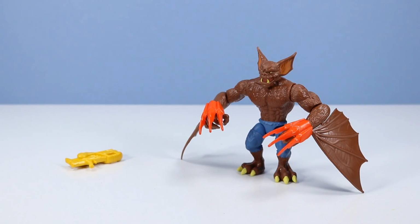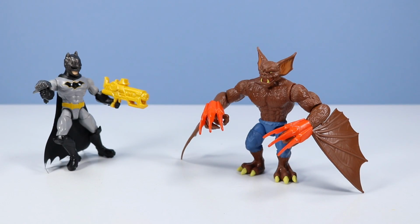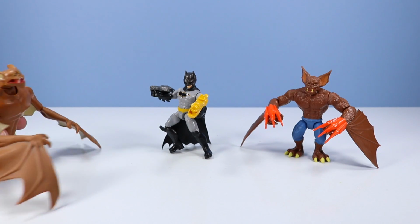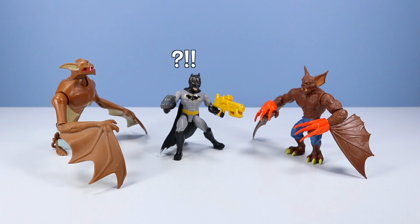So now your ManBat has a little armor to work with against Batman, and bringing Batman back. I wonder what that bat weapon does. Maybe some sort of giant capture net is inside. Oh, and looky here! I just uncovered my original Batman the Animated Series ManBat. Poor Batman, you're gonna have a busy day.